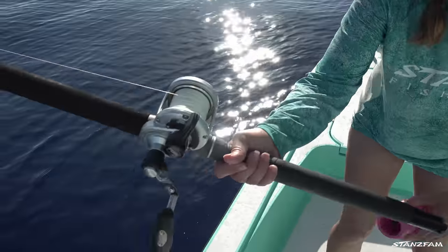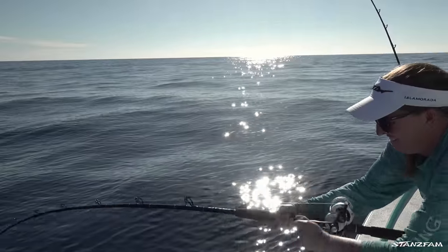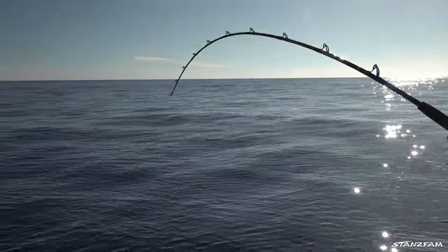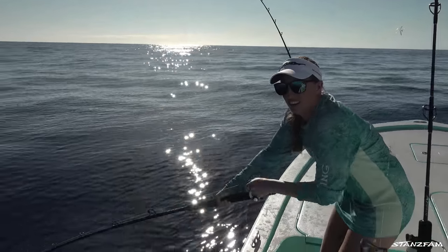Here, I'll get it. Yep. Try cranking. I don't know if he's on there. Just crank first. I can't crank with this thing. Good job. He's on there. On camera. Get him. Awkward. It is weird, right?